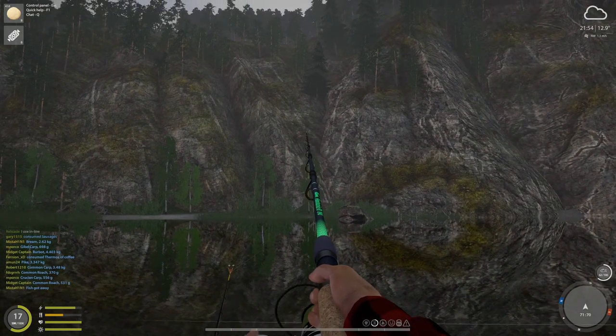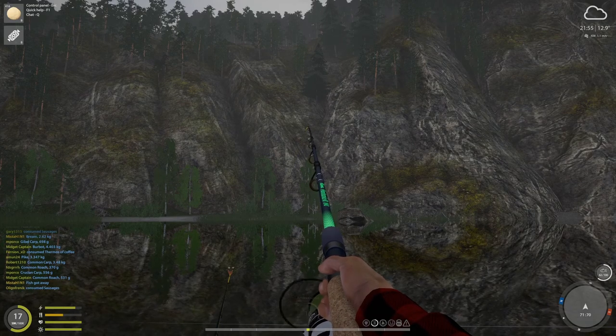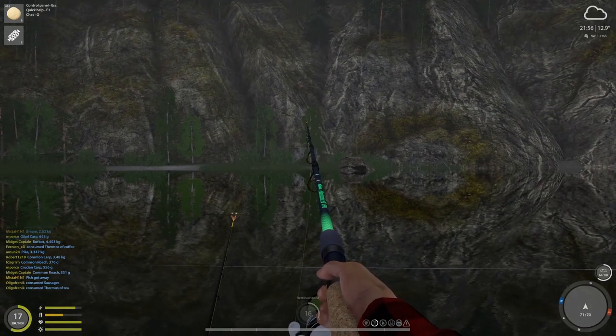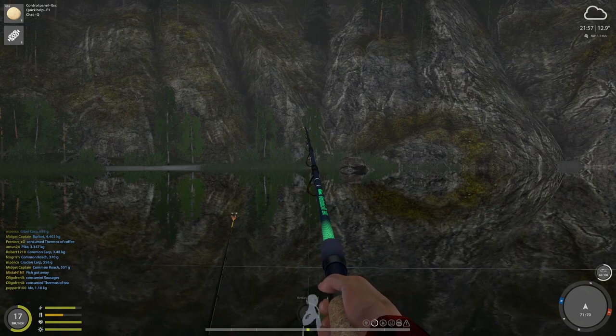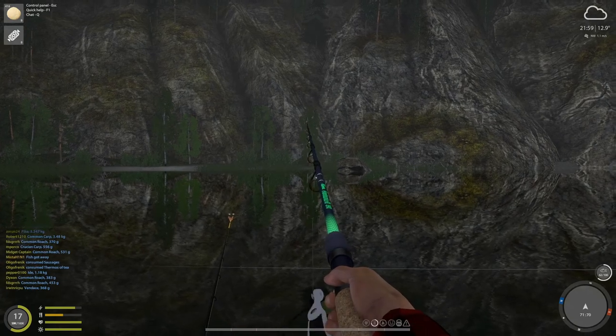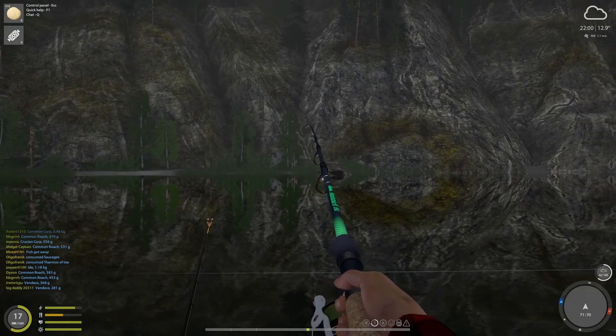But unfortunately, level... Oh no, what? Oh no, the fish got away. How? How? I wasn't even shifting. I wasn't doing this either. Oh man, that's sad. It's okay.